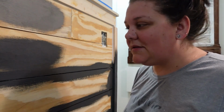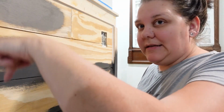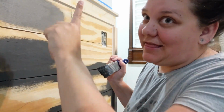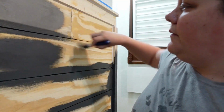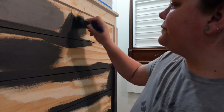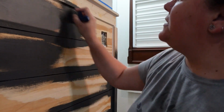And when you're doing this, if it's part of the wall where you're going to be looking down on it, you want to make sure to get that part. If it's part of the wall where you're going to be looking up on it, you want to make sure to get that part really good so that you're not seeing any raw wood. And because you're loading up on your brush, you're going to want to watch for any drips.